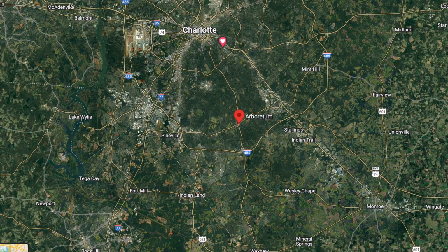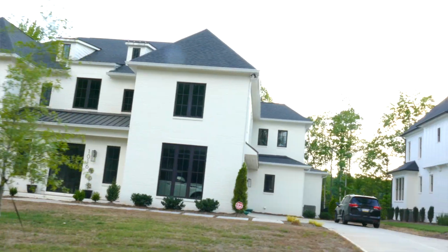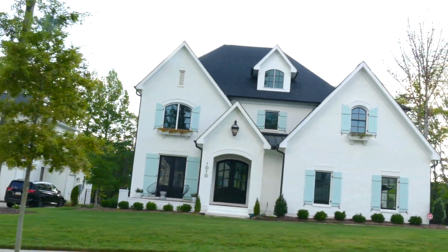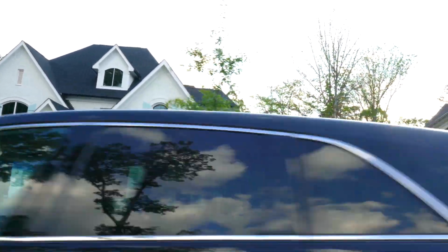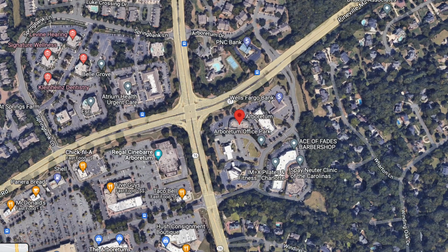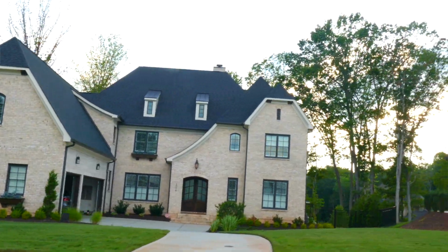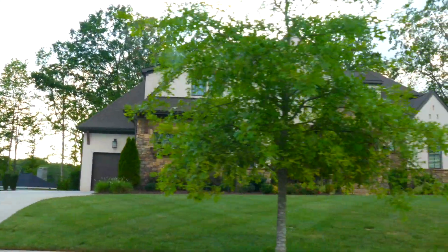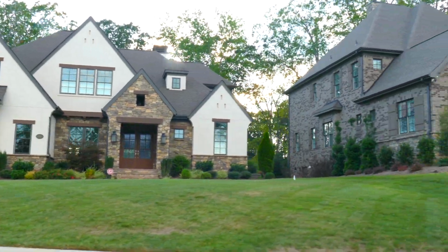Number 9 on the list is the Arboretum area, named after, again, a shopping center. We name all our areas after shopping centers. Arboretum area located right off of Providence Road and Pineville Matthews is a hotbed of high-end real estate. So the Arboretum is just a general overall area, not a specific neighborhood.